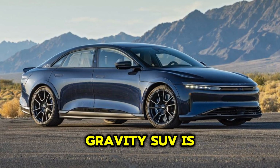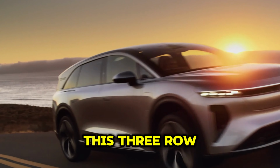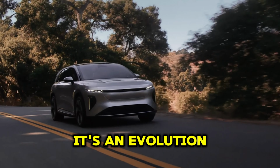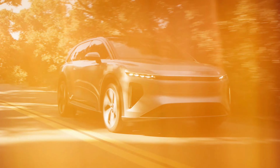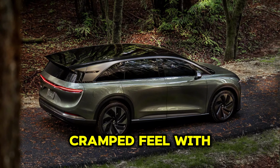2025 Lucid Gravity SUV is here, poised to challenge Tesla and Rivian. This three-row SUV is more than just an air sedan with a new body. It's an evolution in design and functionality. The Gravity offers a spacious cabin, addressing the air's cramped feel.